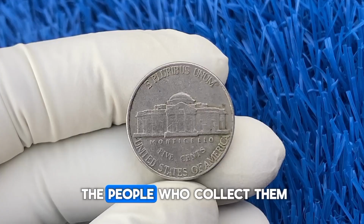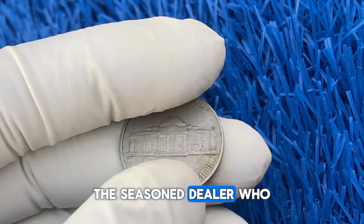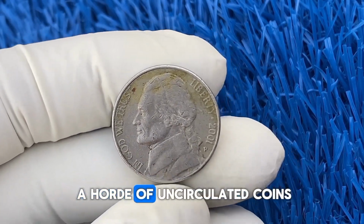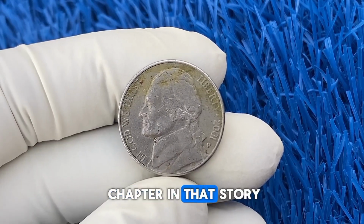It is about the people who collect them: the young numismatist who finds a rare error, the seasoned dealer who trades a roll for thousands, the family who inherits a hoard of uncirculated coins. Each nickel holds a story, and every scratch, ding, and mark is a chapter in that story.